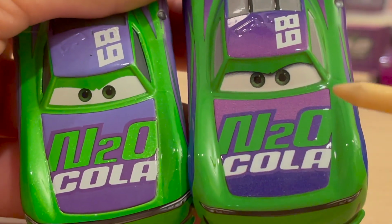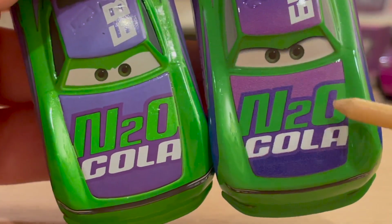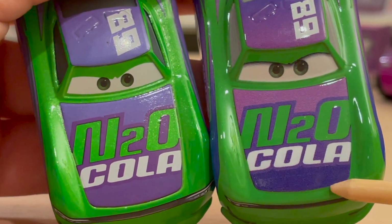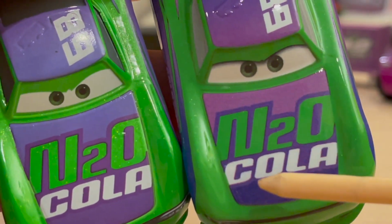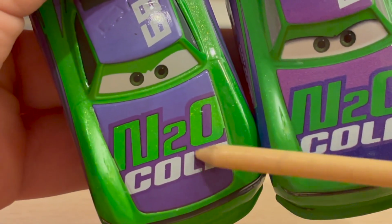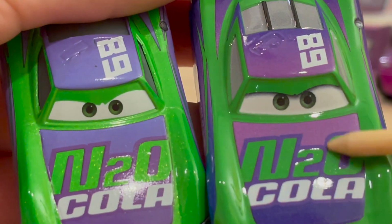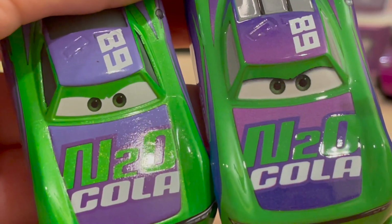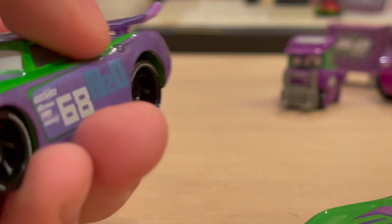Now this is where things get a little spicy. They basically changed the gradient of the purple. Even though the N2O Cola is the same and this bottom part is pretty much the same, this is darker. But up here it's way lighter. You can see this changes from dark to light, whereas the China version is kind of lavender all about, and lavender up here too. Thailand gave it a nice gradient, which is accurate, I'd say. It's kind of hard to see, but I'd say it's accurate. So that's very nice that they included that gradient now.